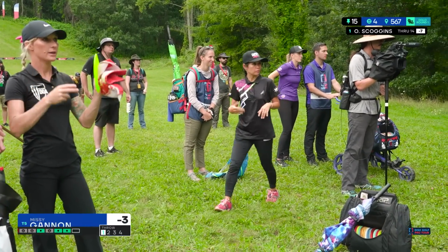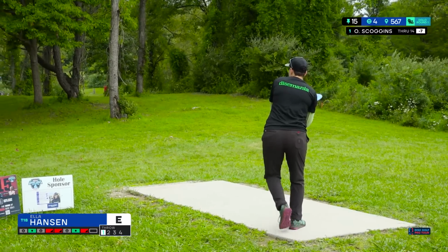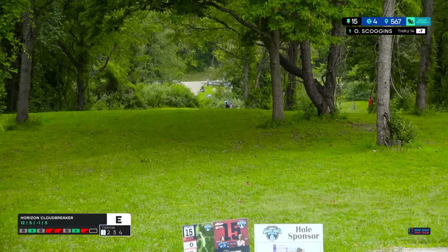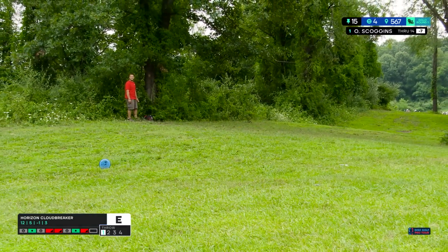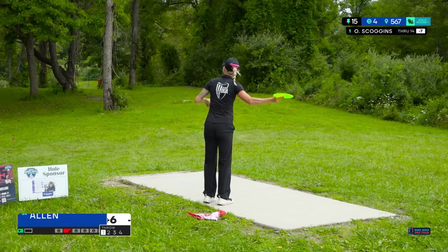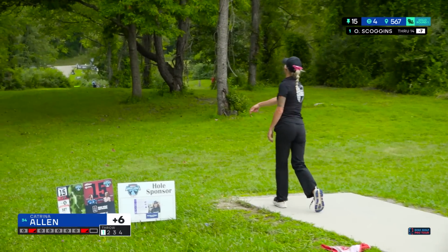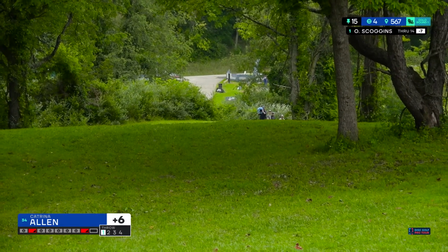The only thing about Owen's play is the second shot, you're left with about 350 feet to the green, and it's a very scary shot. Pretty dead straight. Yeah, with a lot of trouble on both sides. And is it downhill or uphill from where it's landing? Downhill then uphill. Okay. So I think it's flattish, aggregate down just a bit. Ella had a huge sidearm there with her Horizon Cloudbreaker.